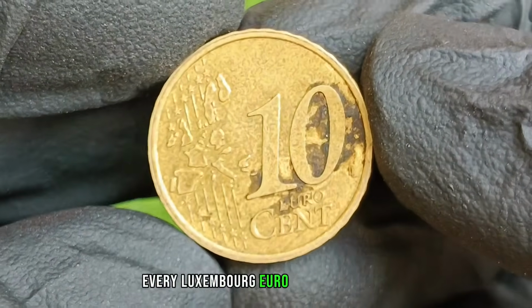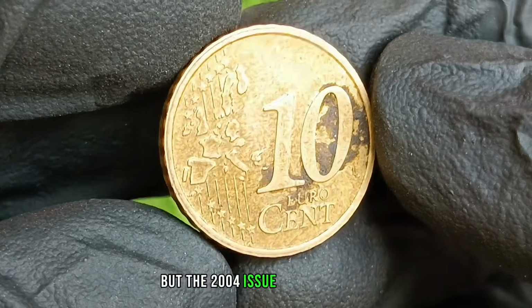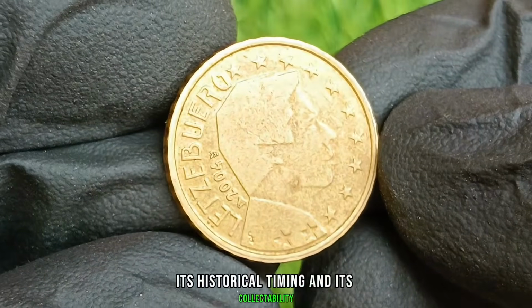Every Luxembourg euro coin includes a portrait of the Grand Duke, but the 2004 issue of the 10-cent denomination has a distinctive place in coin collecting because of its limited mintage, its historical timing, and its collectability.